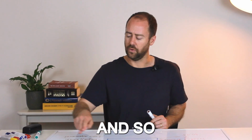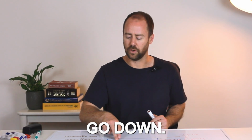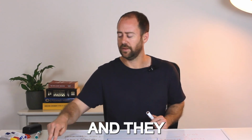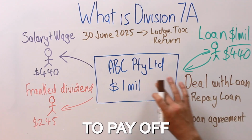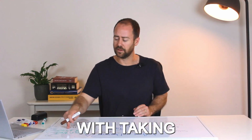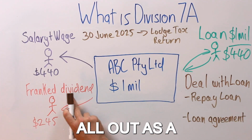Then in the individual's tax return, they put that dividend in their return and they get a tax bill associated with the dividend. And so each year where the repayments are funded by dividends, the loan balance will go down, the shareholder receives a dividend that they put in their tax return, and they get a tax bill associated with it. The complying loan agreement allows the shareholders to pay off the loan over 7 years and deal with the tax associated with taking the money out over 7 years, as opposed to paying it all out as a franked dividend in year one.